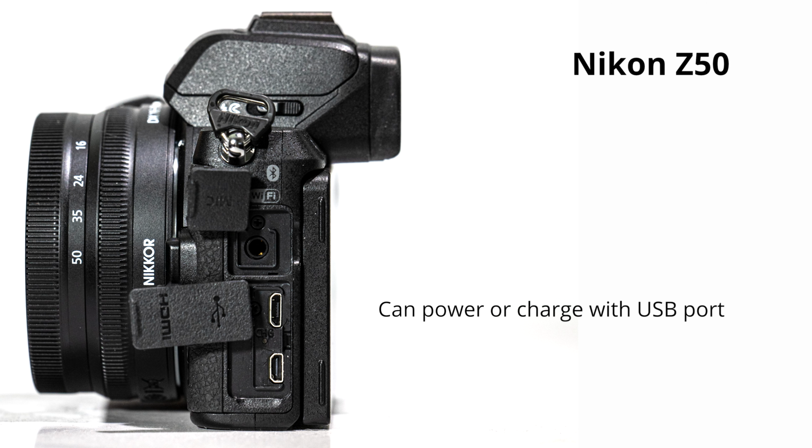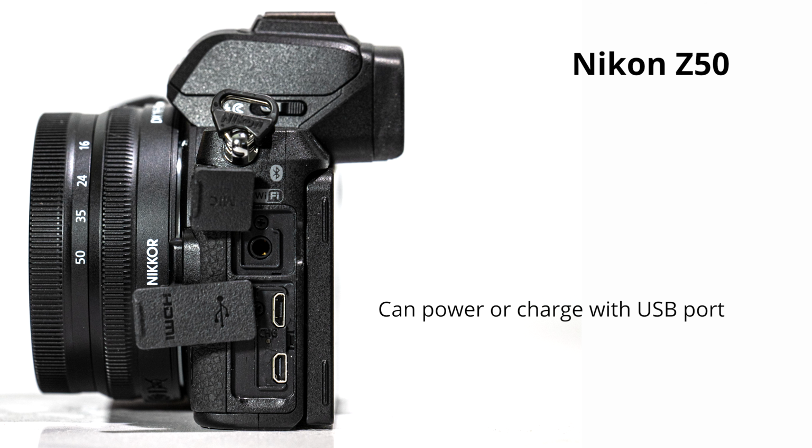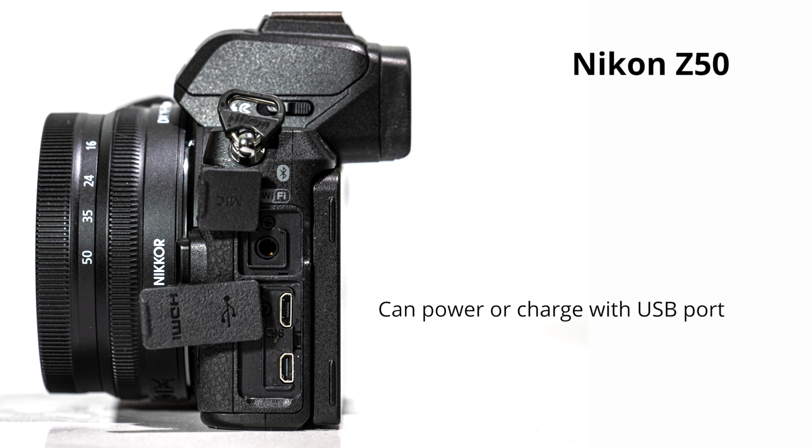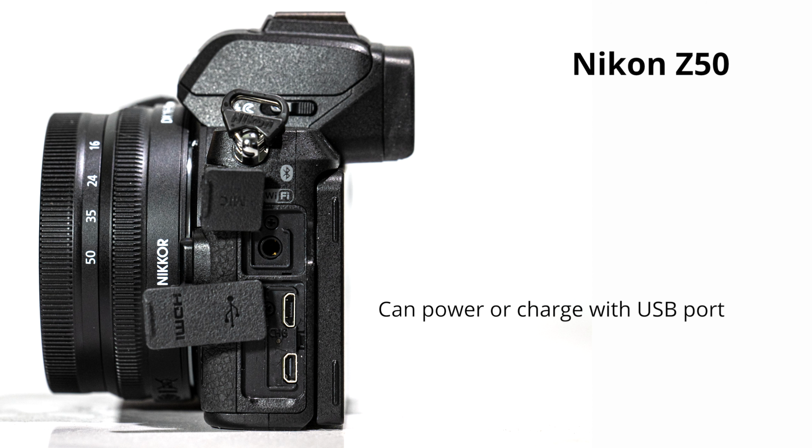A nice feature in the Z50 is that you're able to power the camera from a USB port. This also allows the camera to be a battery charger as well. During our test of the battery and all other tests, we saw no overheating whatsoever.